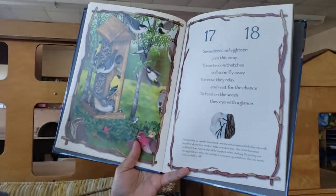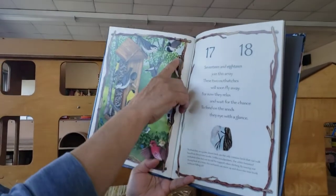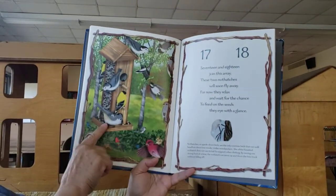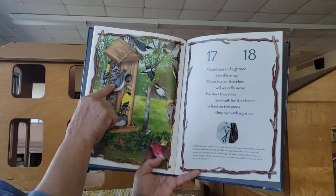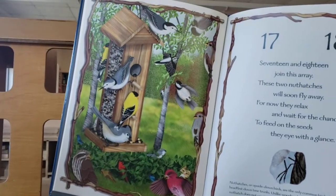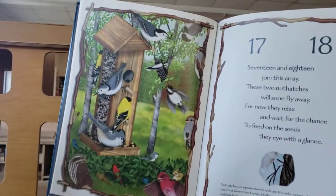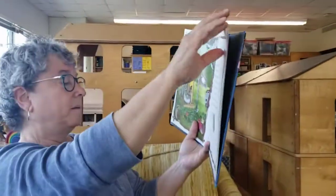Let's see if we can find them. The nuthatches. I don't know where our nuthatches are. That's our tufted titmouse. Oh, here they are. 1 and 2. Well, we know one nuthatch is upside down. Here's our other nuthatch right on the top of the feeder.